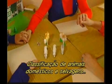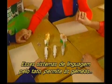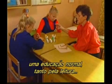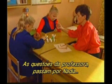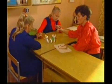Classification of domestic and wild animals is part of many children's curriculum. These tactile language systems allow the twins access to a normal education, both through reading and through direct tuition and discussion. The questions from the teacher pass through Nadia, the twin in the middle, to her sister.